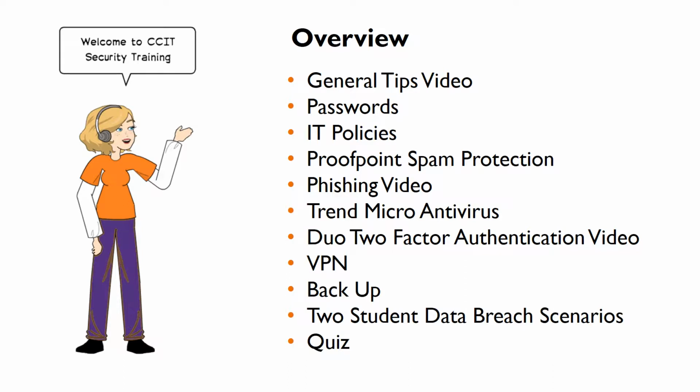Here are some of the services offered by Clemson University to help you work in a secure computing environment. But remember, you are the key to making it all work. In this presentation, we will cover Clemson-specific topics, including narrated slides and 3 90-second videos. We will start with a general tips video, followed by passwords, IT policies, Proofpoint spam protection, a video on phishing, Trend Micro antivirus, a video on Duo, two-factor authentication, VPN, and some backup solutions.